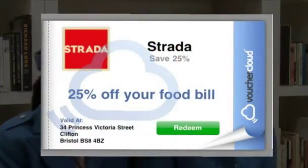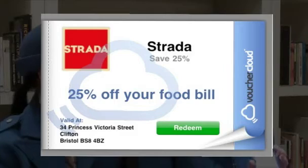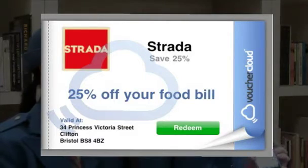There was a bit of confusion about this app. Technology? Yeah, well, I didn't look that far.